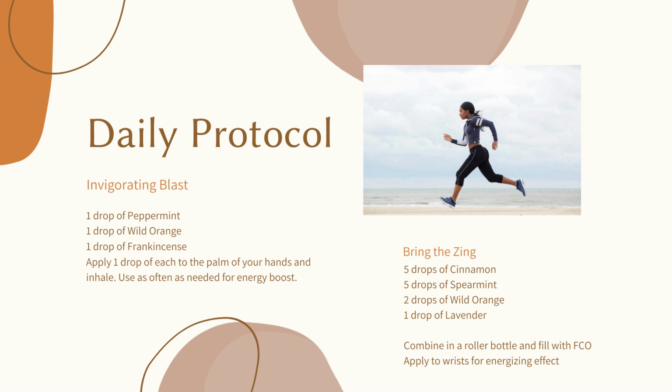So for the invigorating blast, you're going to take 1 drop of peppermint, 1 drop of wild orange, and 1 drop of frankincense and place them into the palm of your hands. Rub your hands together, cup your hands over your nose and mouth, and take 2 to 3 deep inhales. This will give you such an amazing energy boost. And on average, that sense of invigoration lasts anywhere from 30 minutes up to an hour, hour and a half.